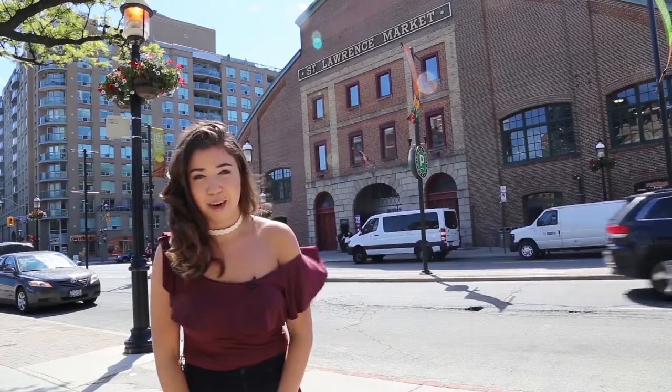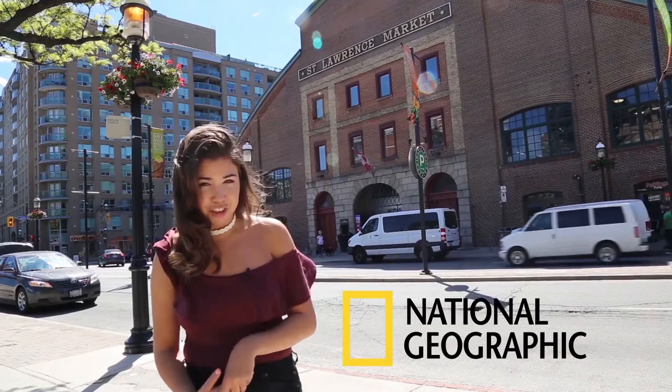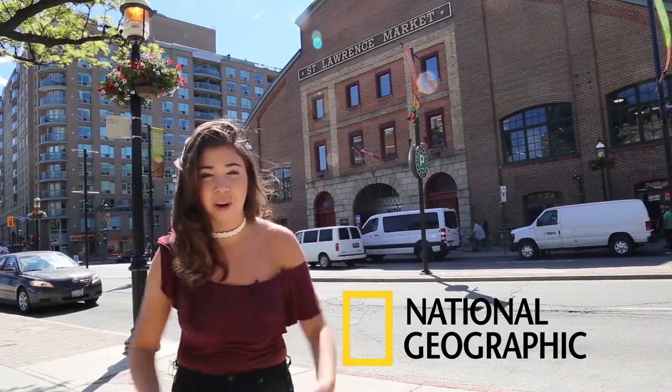This is the St. Lawrence Market, built in 1803. It has over 200 food vendors here, and tourists and locals love it. It's also been known by National Geographic as one of the best food markets in the world, so let's go check it out.